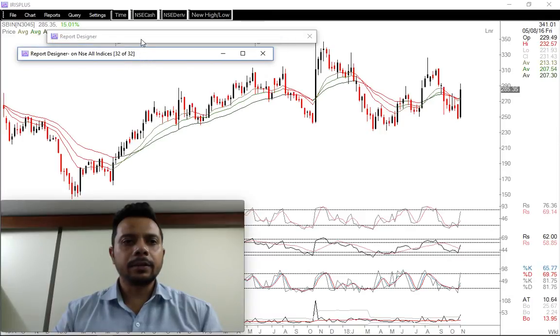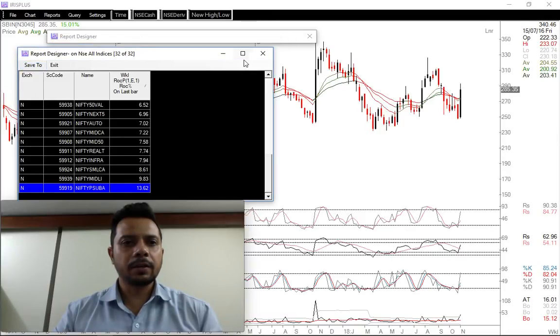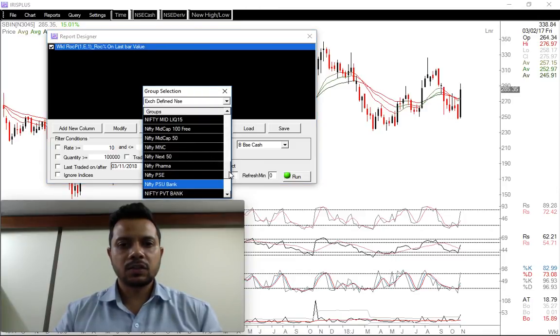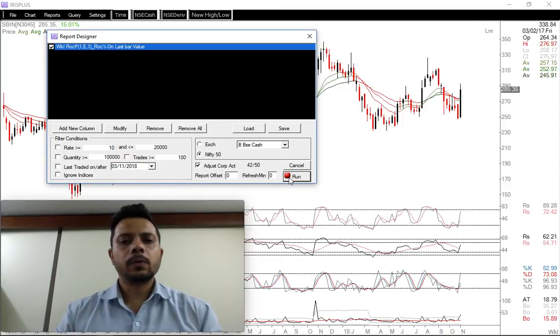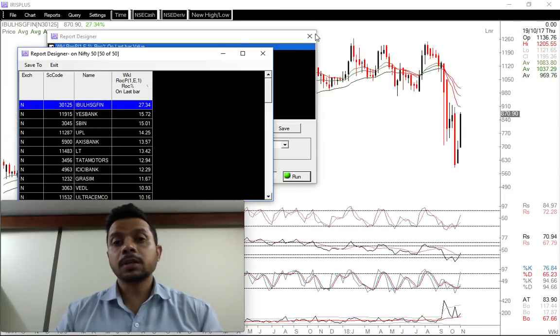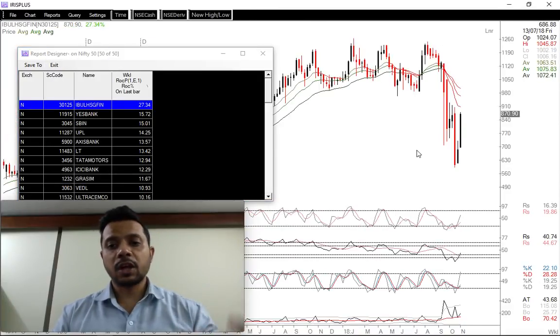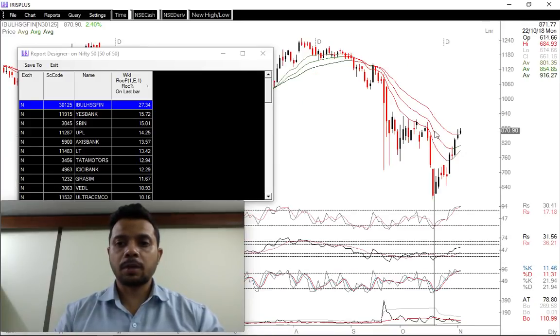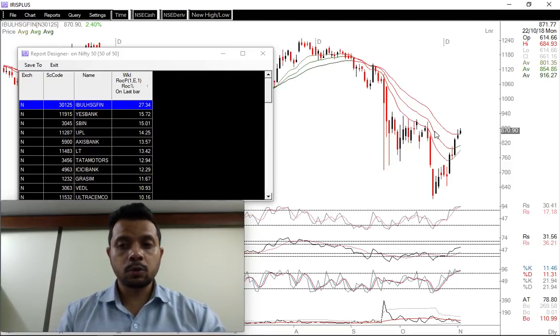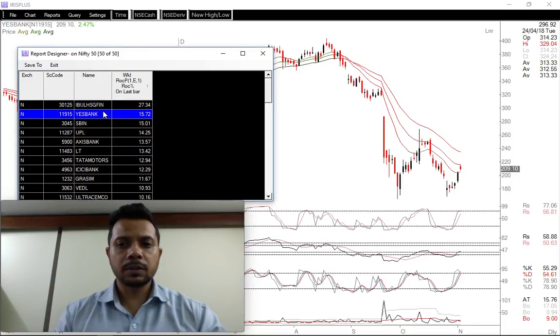Let's quickly look at the report designer and come to the Nifty 50 stocks, and check which of these Nifty 50 stocks actually fared really well. Amongst the large caps, it's India Bulls Housing Finance. It fell sharp and it bounced back equally sharp. I'm probably going to shy off from India Bulls, and if I want to be a little brave, it actually sets up a good shorting opportunity for me. But I'm not going to trade this. This is not in my universe.